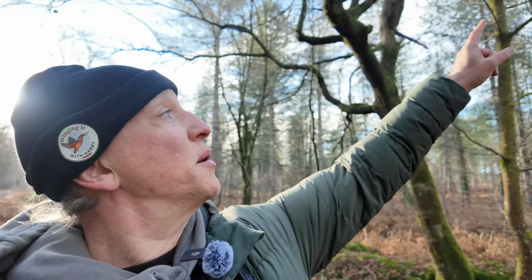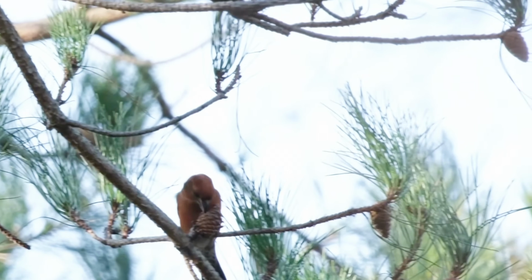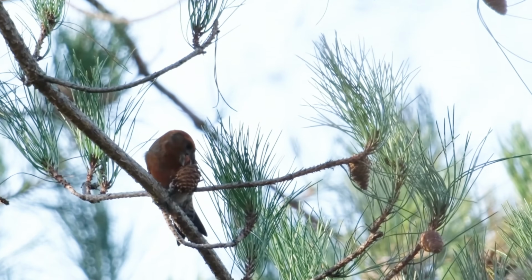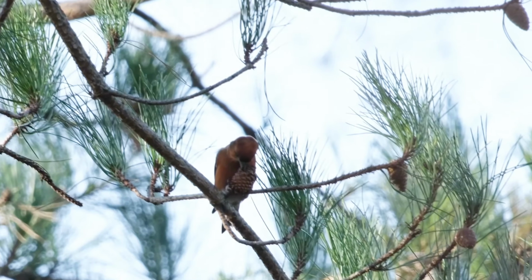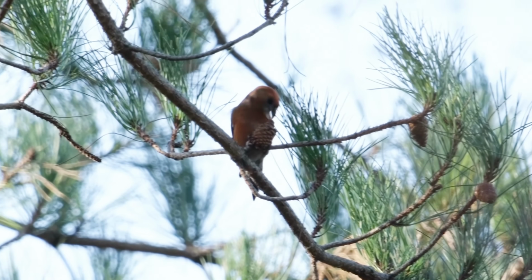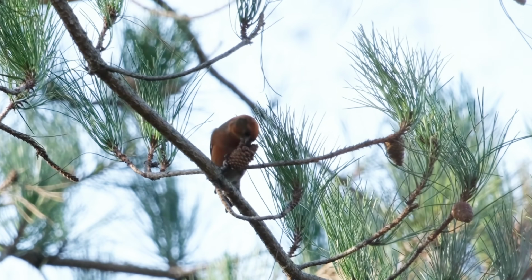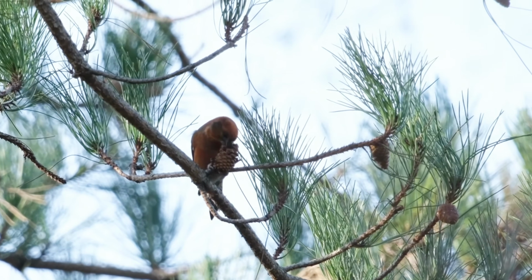So this RSPB Reserve Franchises Lodge is one of the best sites I know for crossbill, and just up here you've got a crossbill actually feeding on a pine cone. Now crossbills are the only birds that have their bills overlap at the end in a little cross, and they use that so they can break off the pine cones to get to the seeds. And this is exactly what it's doing in this video. The light's not perfect, but you can kind of see it's just taking off those little bits of the pine cone in order to get to the seeds, which I've never had on video before, which is cool.